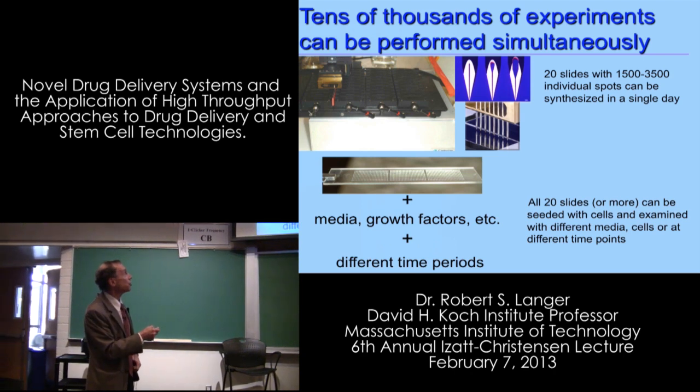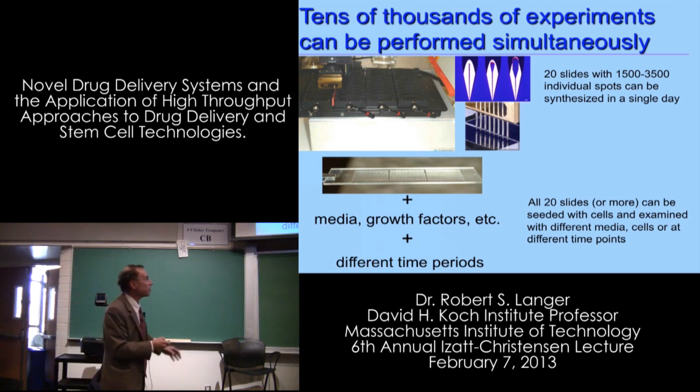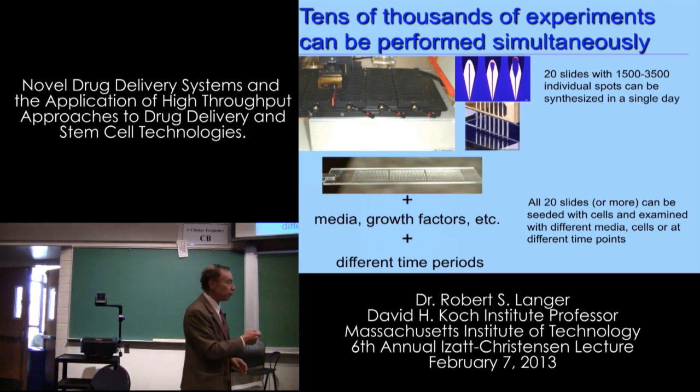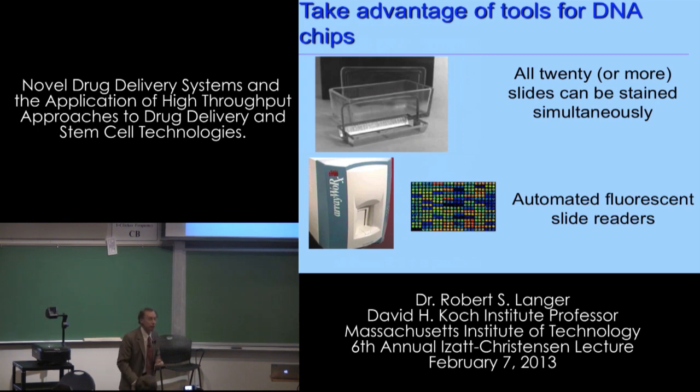You could take 20 slides, put up to 3,500 spots, add different things to each of them to check conditions like media, growth factors, different time points, and then study what happens on those 20 slides with 3,500 each. That could be done with tools like for DNA chips and so forth. So I thought I would just end the talk with two simple experiments that we did.